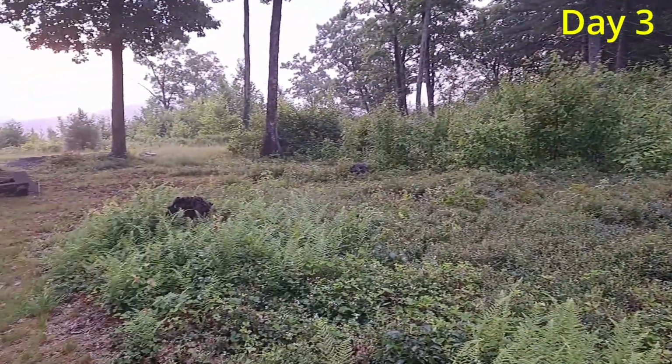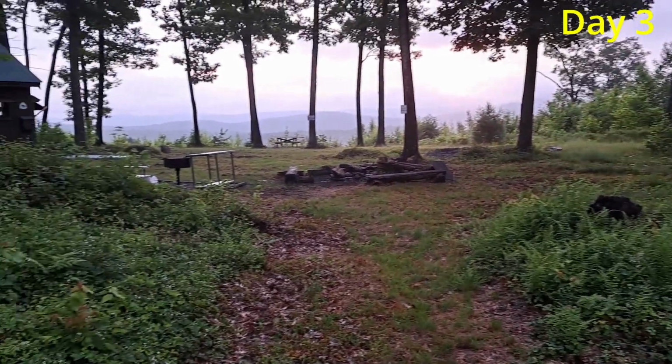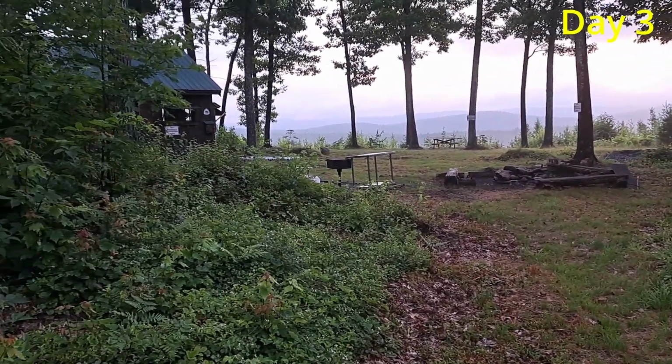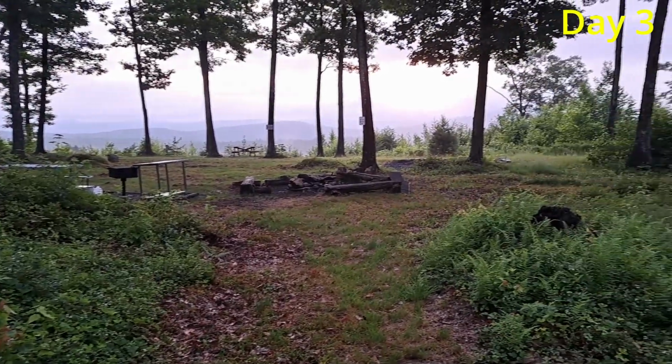Campground in the morning. The sun is just showing up there, which the camera can't pick up very well because it has to filter the bright light out. But sunrise at the campsite.